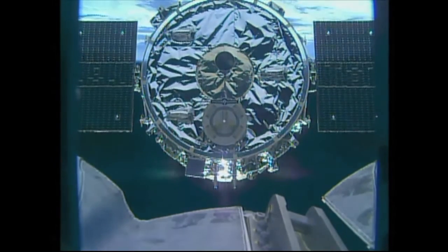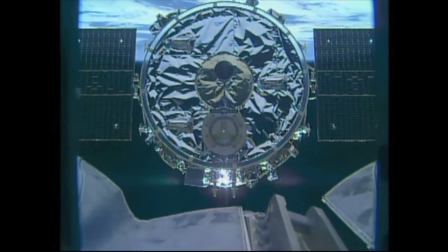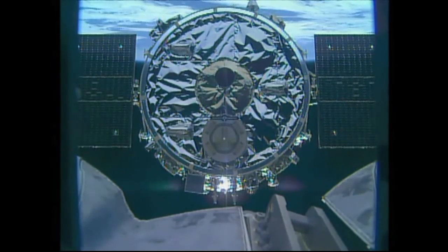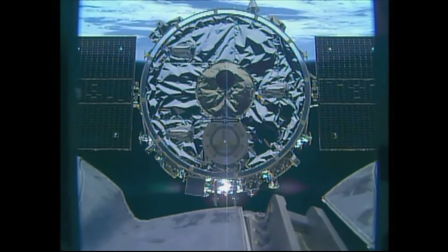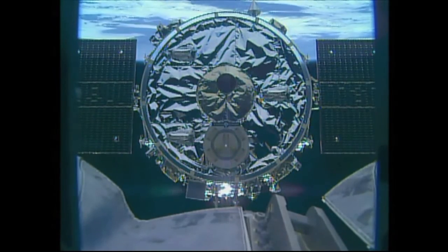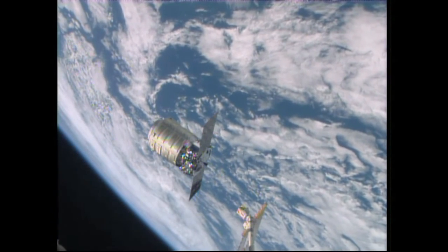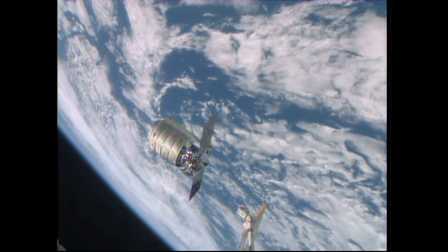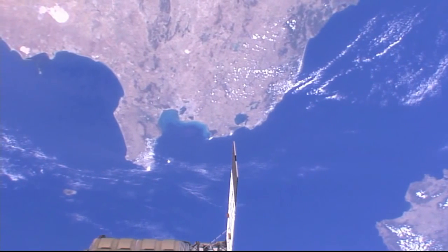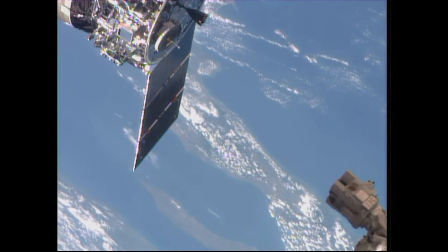A good view of the engine on the cargo craft that has faithfully executed all of the rendezvous burns to fine-tune its path over the past 2.5 days following its launch from the Wallops Flight Facility in Virginia. Canadarm2 now moving in for grapple.